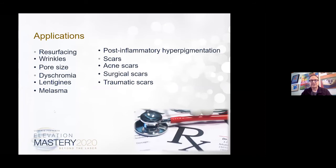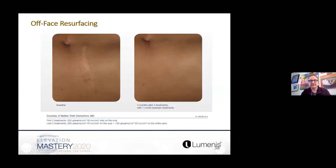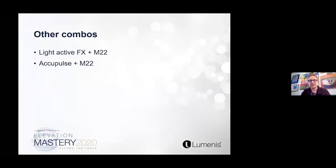So the applications, again, are dyschromia and lentigines for 1565. It's like a turbocharger for the IPL part. It doesn't have to be used all the time. I think when somebody wants some tone and texture improvement and they want improvement in lentigines, it's a good way to go. And here's somebody before and after. This is Dr. Clementoni. He's on the panel. You see nice results with that. And in scarring, Dr. Clementoni as well, which also oftentimes has pigment.